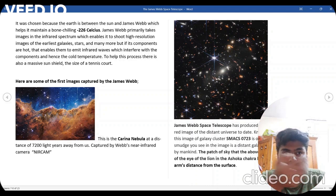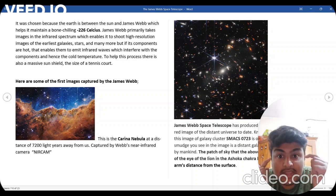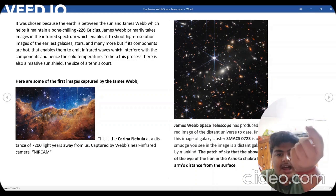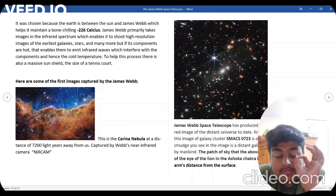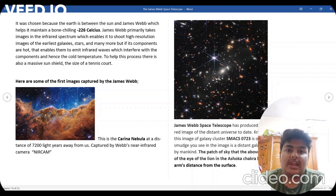Over here, you can see the first images taken by James Webb. That's the Carina Nebula, which is 7,200 light years away. On the right, it's SMACS 0723, which is mind-boggling. It just shows how small we are in the grand canvas of the universe. It's like you have a 1 rupee coin and you're holding it at arm's length. The eye of the lion in the Ashok Chakra, that small patch of the night sky is what this image covers, which is just mind-blowing. Over here you can also see the oldest found galaxy.